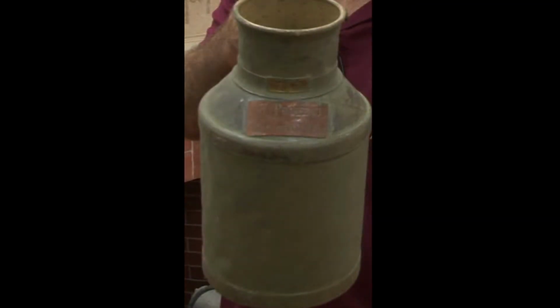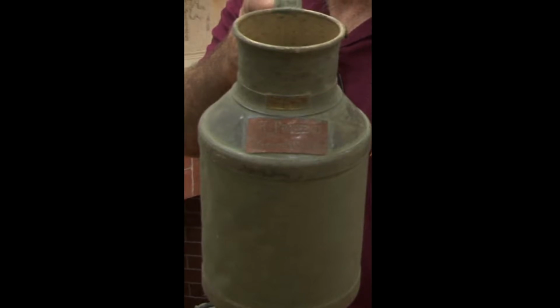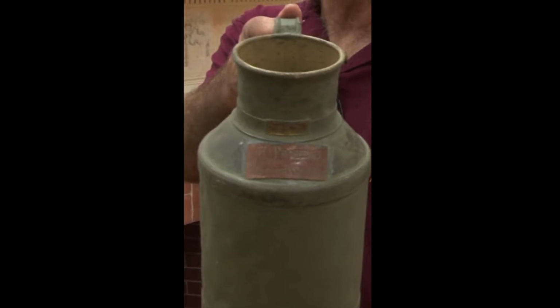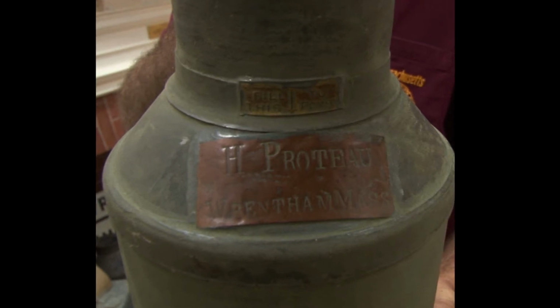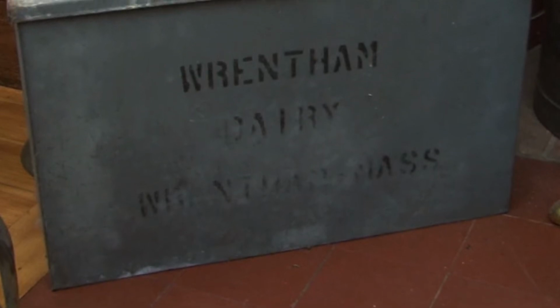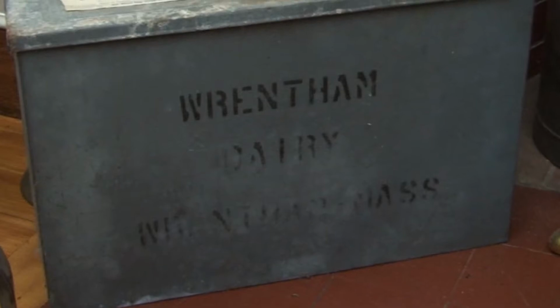That was very nice. We found this. We were just looking at this. This is a Wrentham Dairy, we think maybe cream can, with the name soldered right on it. H.L. Proto, that was the Wrentham Dairy on Thurston Street. See this milk can right here? That's a milk box for the Wrentham Dairy.